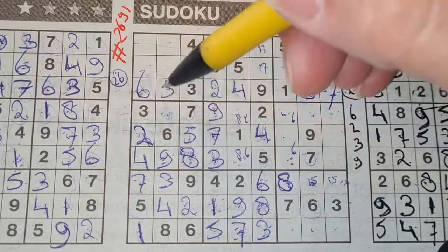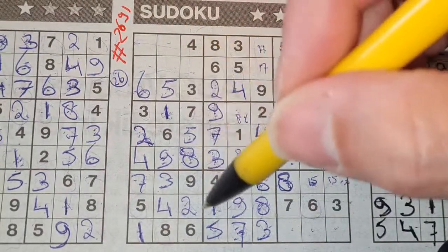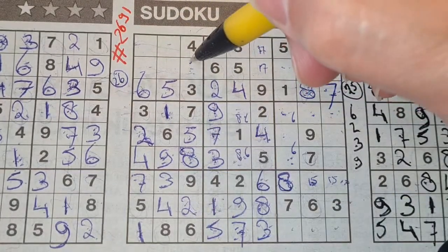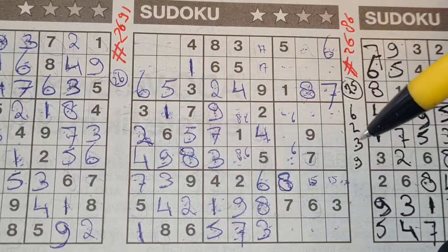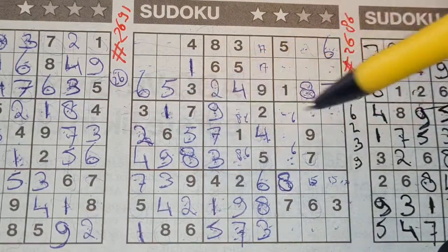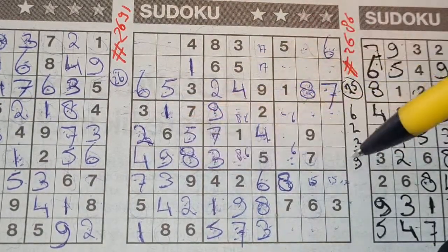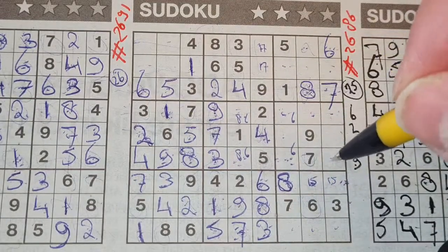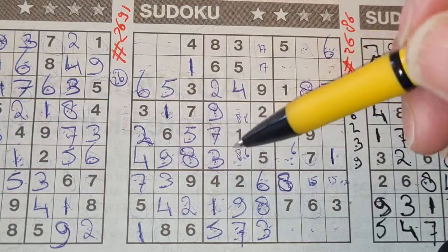One number left in this big square for number 1. Alright. One box left in this third column for the number 1. 1 in this row, 1 in the middle row. So in the row below, the only 2 places for the 1 should be here or there. We see there 1, no 1 there, 1 should be there.